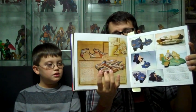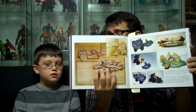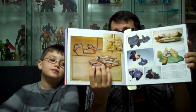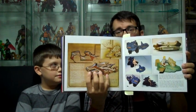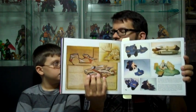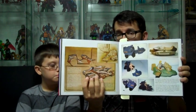I'm up again. I chose this drawing of this battle chariot. And I really liked this because in the original He-Man and the Power Sword mini comic, when the goddess gives him his weaponry, he had this vehicle kind of stashed in the back, and I never knew where that vehicle came from. And now I know that it was a proposed vehicle for the line, and it just didn't happen.